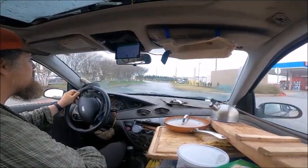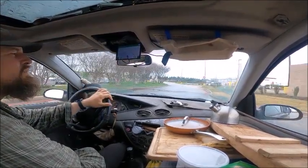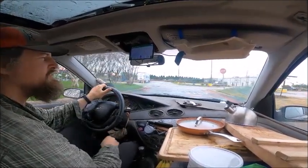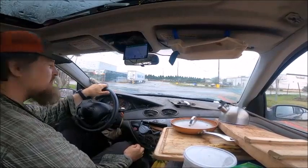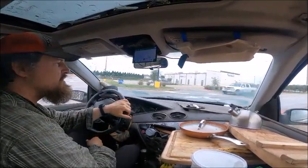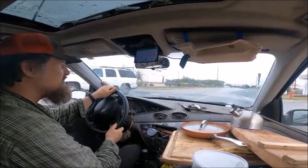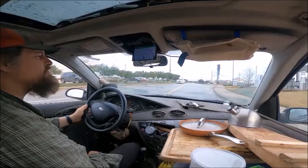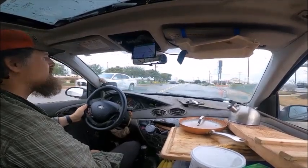Turn right, then take the first right. Then take the first left. The first left? Oh, no. Turn right, then take the third right. The third right now? Kidding, right?